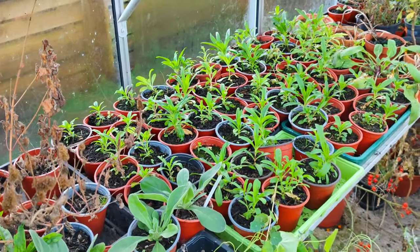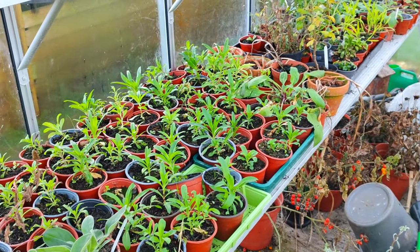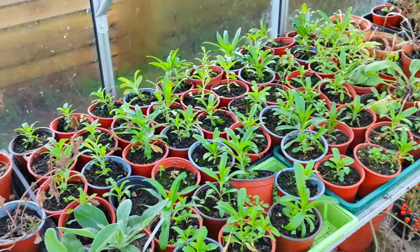May as well have a little look around the greenhouse while we're in here. It's a little bit in disarray, but that's the time of year where everything just decays all at once and there's everything to do all at once.